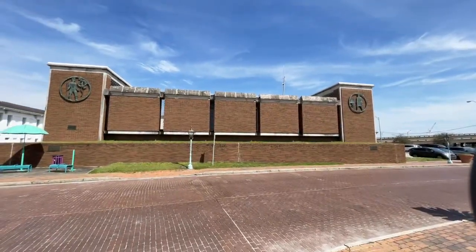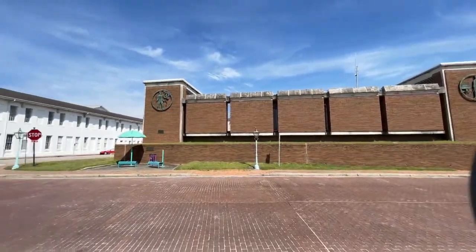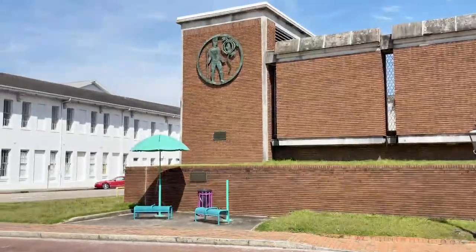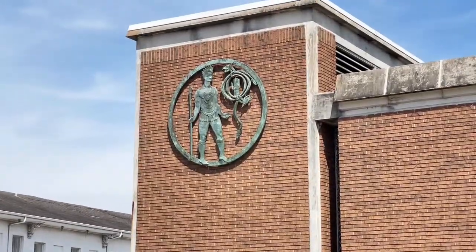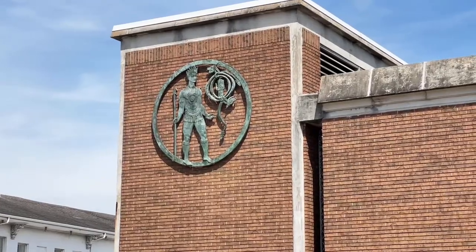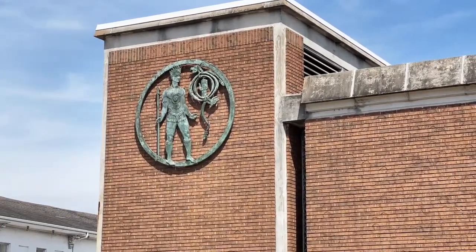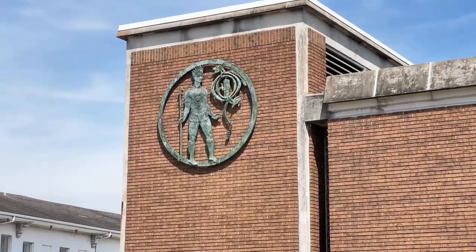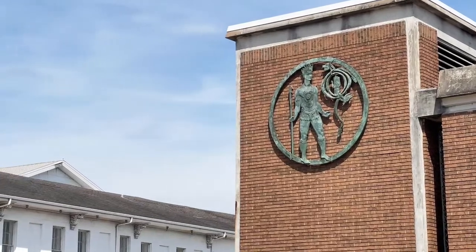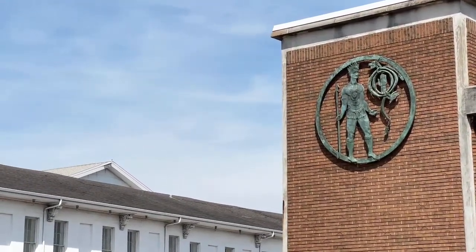And if we look, we can see two low-relief sculptures on this building. The one on the left would be an image of the Native Americans as they would have appeared when Europeans first came here. First the Spanish in the 16th century, and then later the French in the 18th century. So the particular tribe that's being depicted here is the Mauvillans or the Mobilans, which is actually where Mobile, the city, gets its name. Awesome.